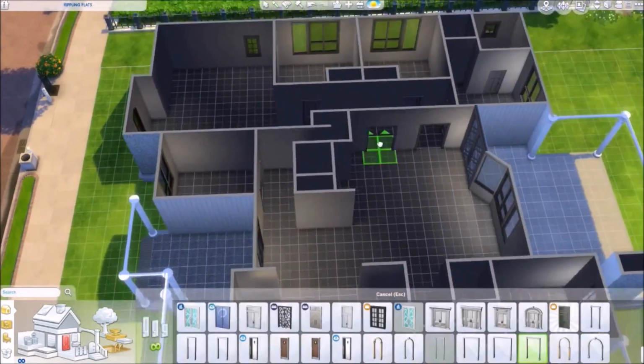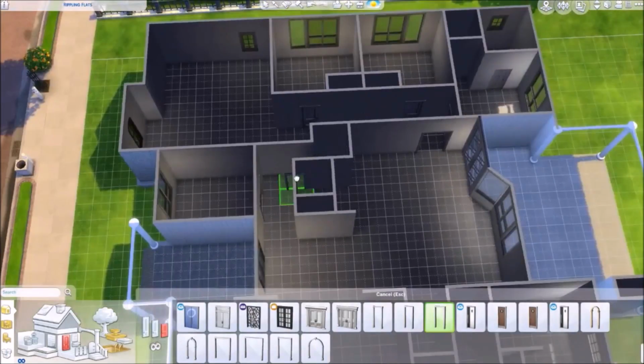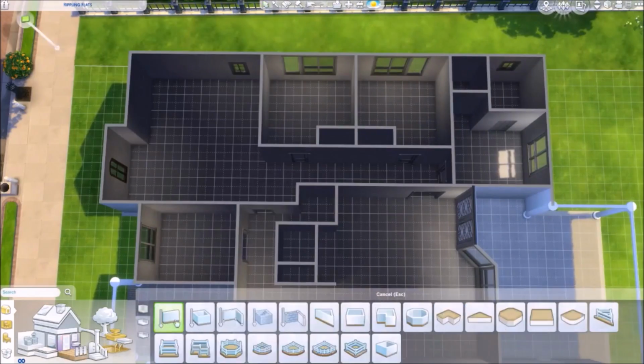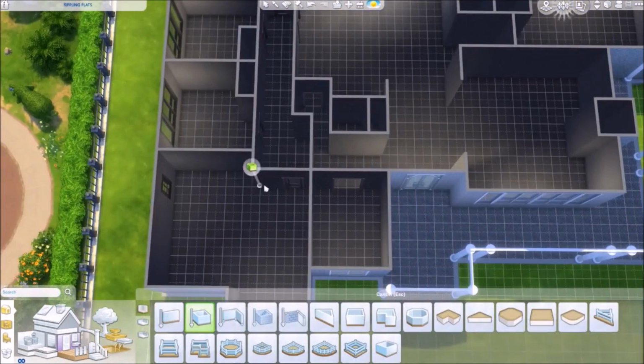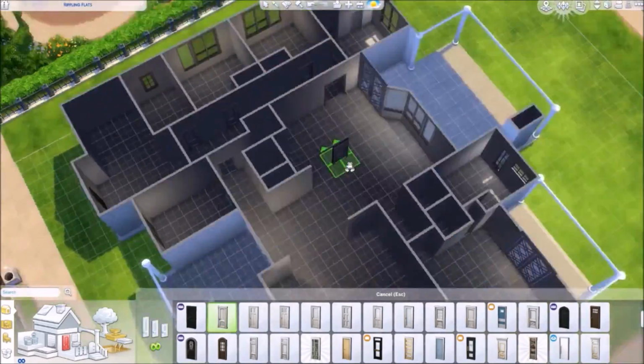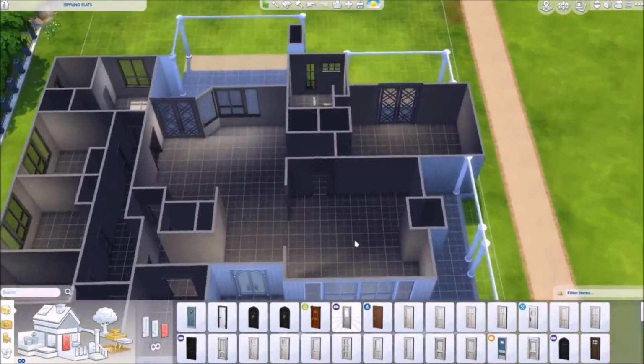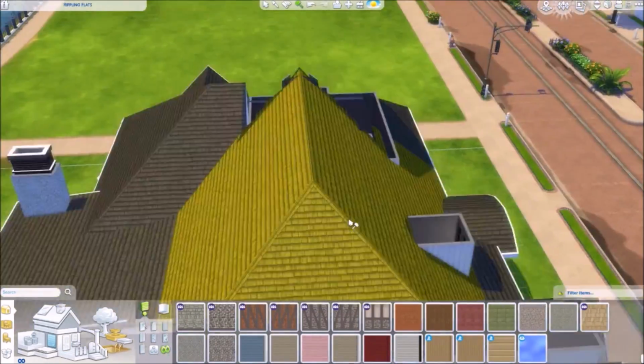A lot of my builds are very open concept, like the kitchen and the living room kind of flow in together. In this build though, the living room is separate from the kitchen. It still seems like it kind of flows though, like that room right there.